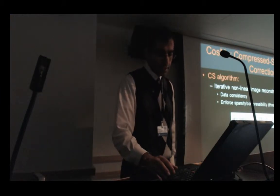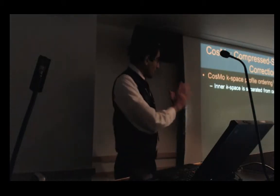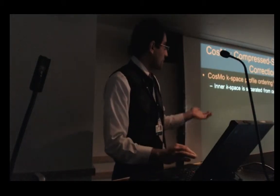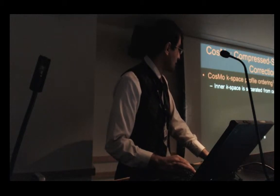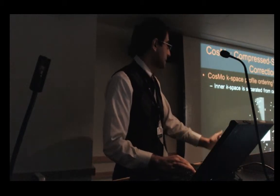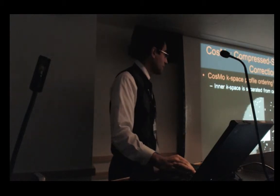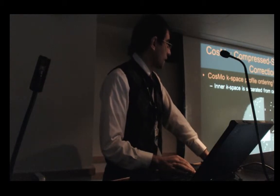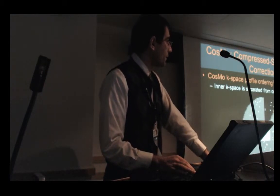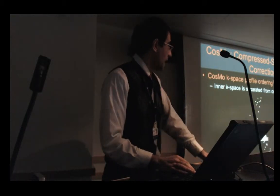Plus the enforced sparsity term: I know that my image is sparse in a given domain, let's say the wavelet domain, so I can threshold out the noise-like artifact and make my image stand out. So basically it's an iterative algorithm that iterates between these two stages. Because it's non-linear, it takes a long time, around 2 to 3 hours to reconstruct the image for each case.